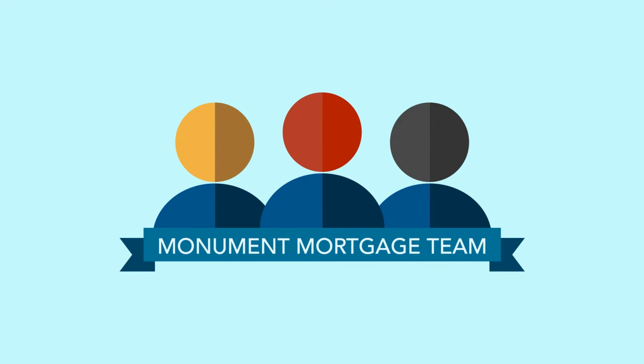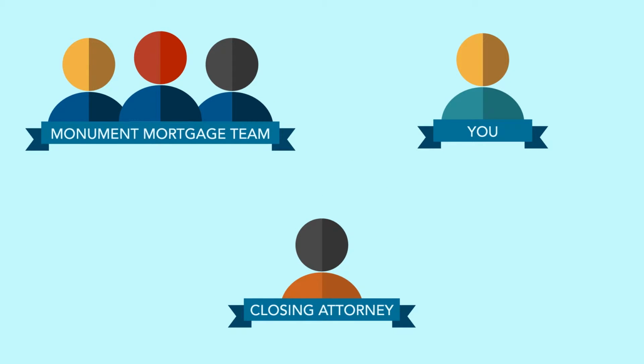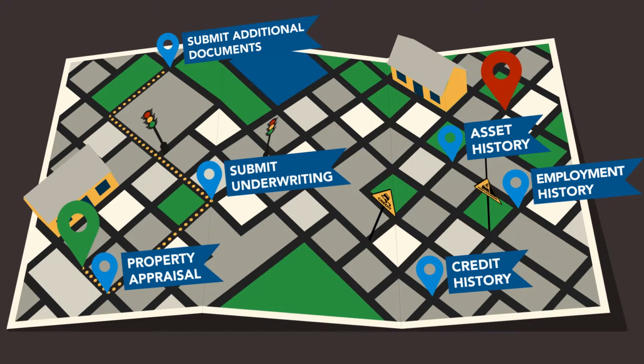They will coordinate a closing date with you and the closing attorney. All parties listed in the mortgage application must attend the closing. There are a few application areas that can create bumps in the road to home financing. They are your credit, employment, and asset history.